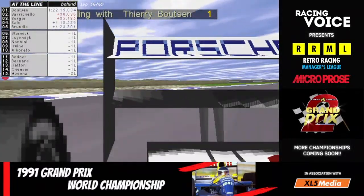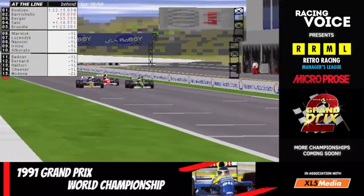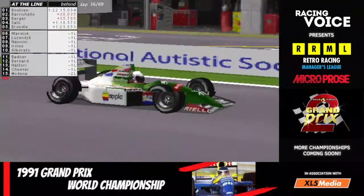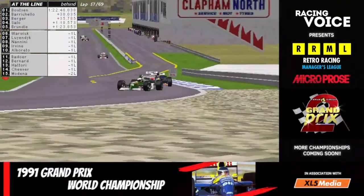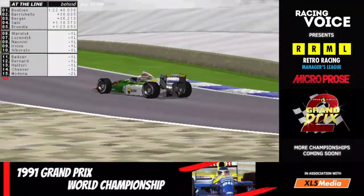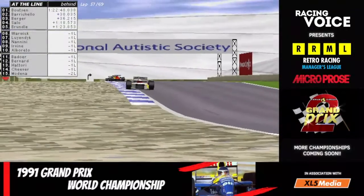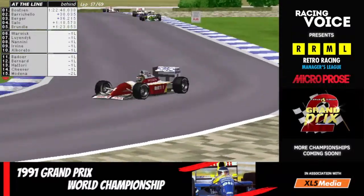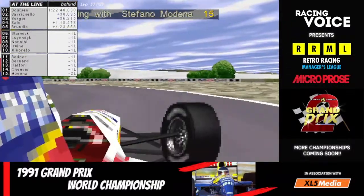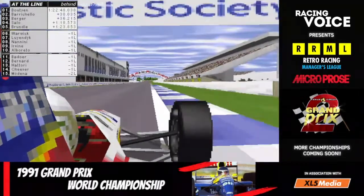Thierry Boutsen in the Porsche Williams as Martin Brundle is trying not to be lapped by Thierry Boutsen. Works his way forward as we've got Honda versus Eurobrun again on the main straight. Eddie Chiva trying to take on Naoki Hattori. Bit of a rerun of the qualifying sprint. As Thierry Boutsen in the Williams is just 12 laps away from winning the Spanish Grand Prix here at Jerez in 1991. What a return to form after his several races of suspension.